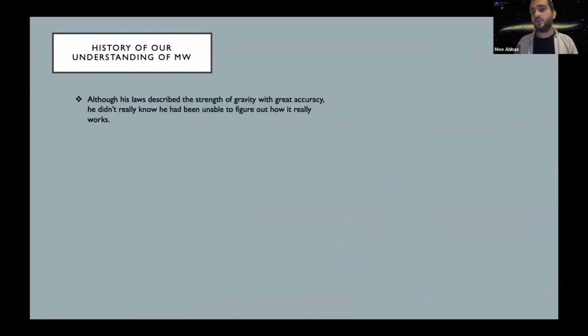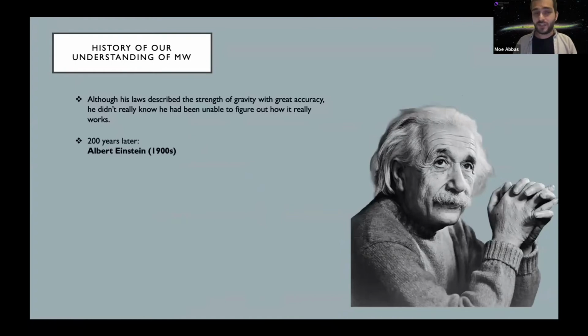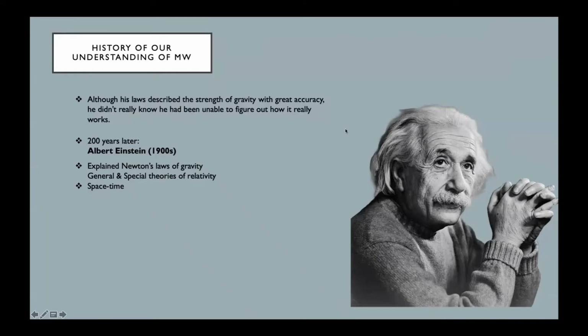And for that question to be answered, we had to wait nearly 200 years for Albert Einstein to come into the picture. Einstein spent a lot of time thinking about gravity and what it could be, because for 200 years, people were using Newton's law without really understanding how different planets exert forces on each other. This is when Einstein presented the special and general theory of relativity, and introduced space-time. He enlightened us, if you may, that the universe is not only made from 3 dimensions, but it also has a 4th dimension, the dimension of time. And the whole universe is nothing but some kind of fabric, which he called the fabric of space-time.